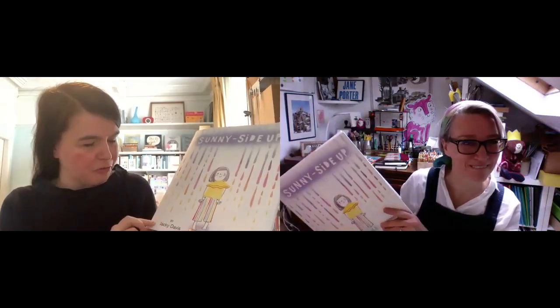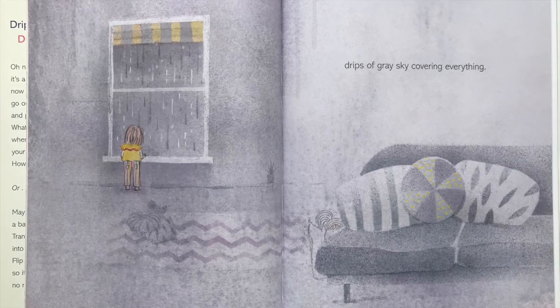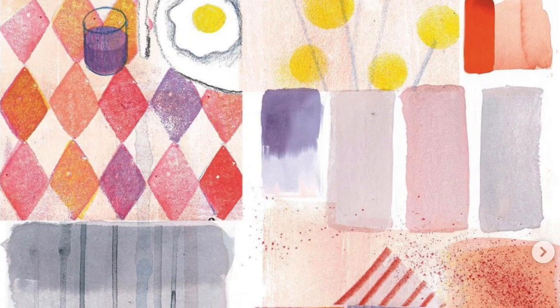Yes. Well, just to put it in a bit of a context, the story, written by Jacky Davis, is a story about a little girl who has to stay indoors on a rainy day. And in fact, one of my favourite lines from it, which was the first prompt for the colour palette, is where she says, "Drips of grey sky covering everything." I knew from the get-go that there would be a lot of grey and a lot of dribbles to show the weather and can also convey her mood. So I knew there was going to be the grey.